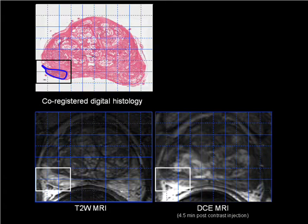Our second case paints a different picture. Here we have a cancer focus on the patient's right side. If we look at the T2 weighted MRI, we'd be looking for a hypointensity in this region, and we don't really see any hypointensity, even when we know that there's a cancer focus in that region. Similarly, on the dynamic contrast MRI, we would expect a rapid wash-in in this region, and we don't see that. This bright spot here is an artifact due to the endorectal coil. So in this case, the MRI would have been very challenging to identify this cancer focus.